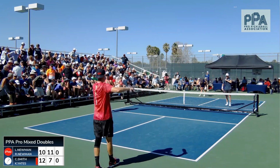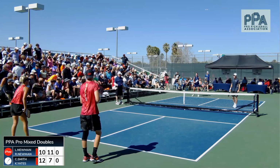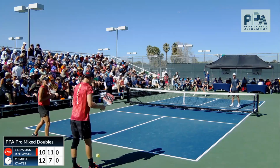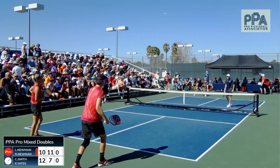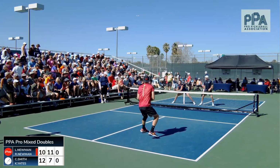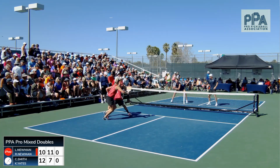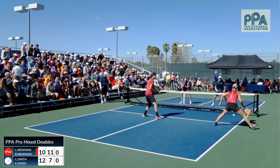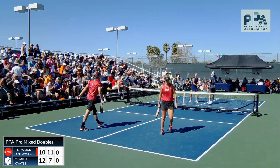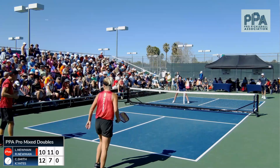All right, welcome back to Championship Court Mesa Tennis Center here in Mesa, Arizona. And we have been treated to a terrific pro mixed doubles match so far. R.Newman and Lindsay Newman took game number 2. Yeah. Johnny Pickleball here with you, Mark. Man, let's get it on. Let's go. After K.Yates and C.Smith won game number 1. I am joined alongside Johnny Pickleball. Yeah, welcome.